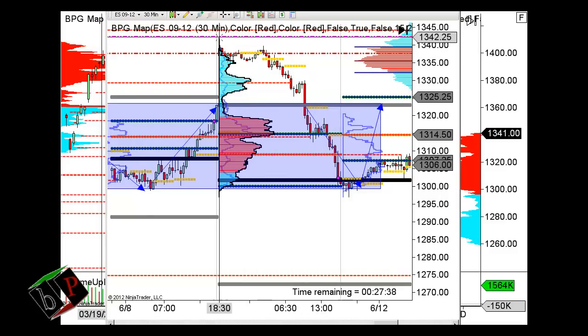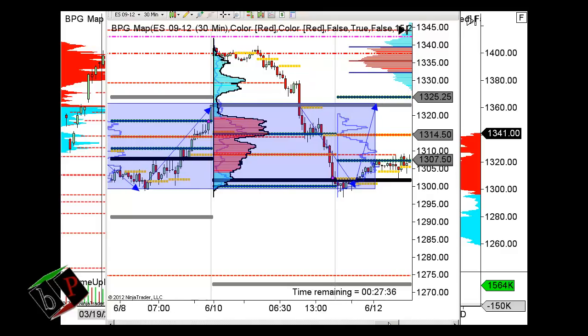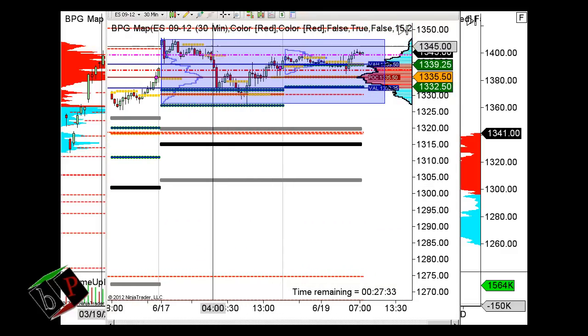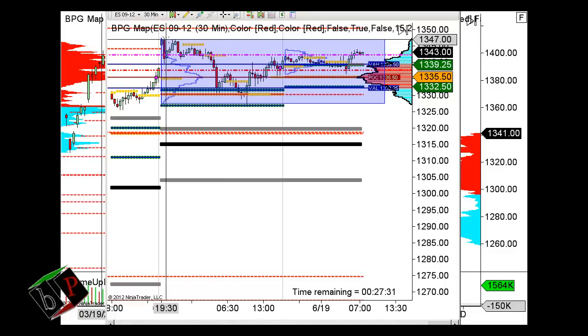And where are all the stops? Where are all the stops on this one when we start talking about a continuation move or stop runs, if you will? It's over these 1347. So you can see that area's got to be dealt with for stops. I'm going to be looking at that as being our first area of resistance even this morning. I think we probably continue to push up into that.